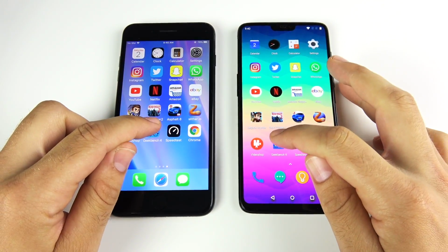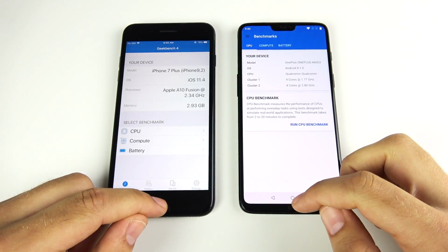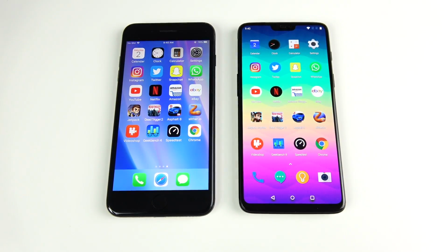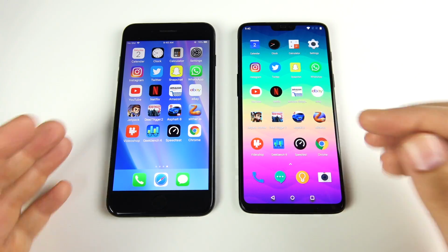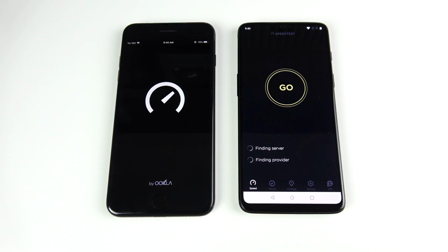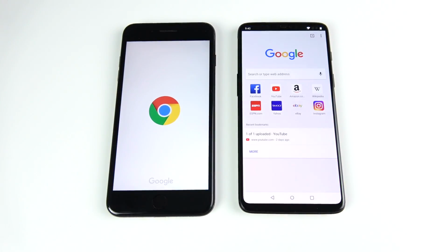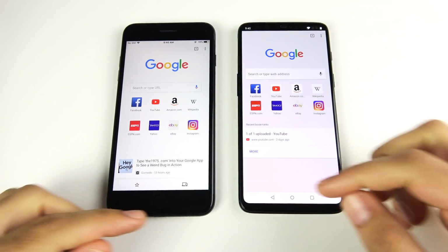Let's go into Geekbench. You can see Geekbench on the right, then on the left. So OnePlus 6 seems to be winning most of these, besides a couple here that the iPhone 7 Plus has won. Let's go into Speed Test. You could see OnePlus 6 again, then the iPhone 7 Plus. Chrome. You could see OnePlus 6 again, and then the iPhone 7 Plus.